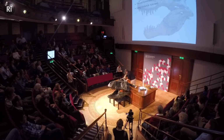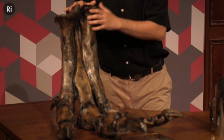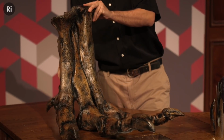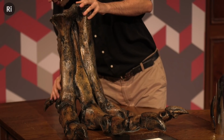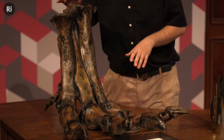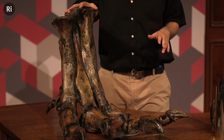So, if we look at a Tyrannosaurus foot, this is the foot from a nearly complete, nearly full-size Tyrannosaurus. It's a right foot. So you have four toes. The first toe, what for us, sticks out at the back a little. So it's almost like the dew claw that you get on a cat or a dog. And then three walking toes.